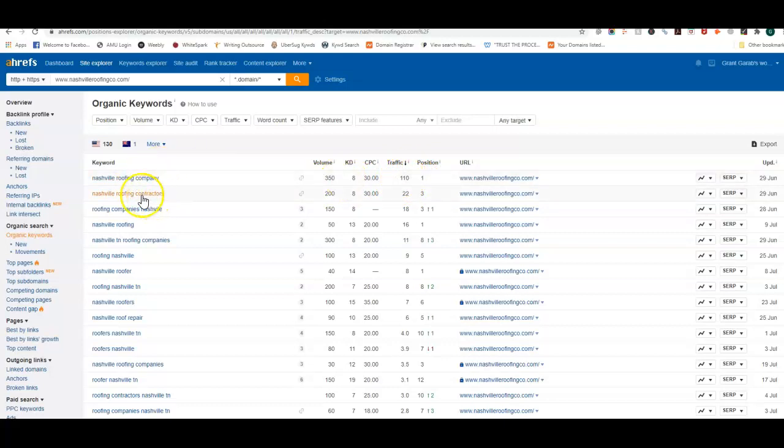Now we go through and look at the rest of these. Nashville Roofing Contractors, 200. Roofing Companies Nashville, spelled wrong, so we target that, but there's 150 people looking for it. Nashville Roofing, 50. Nashville, Tennessee Roofing Companies, 300. Roofing Nashville, 100. You see there's quite a lot. It keeps going, 200, 190, 150. These would add up to probably 1,000 to 1,500 people searching every month for a roof. So if we can get you on that number 1 spot, you're going to get a lot of exposure and a lot of phone calls as well, and hopefully grow your company.